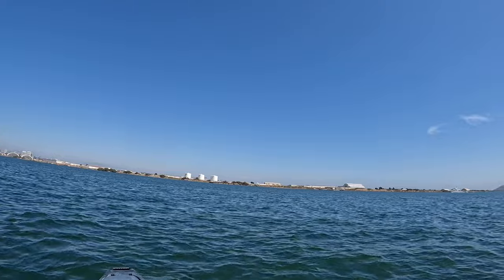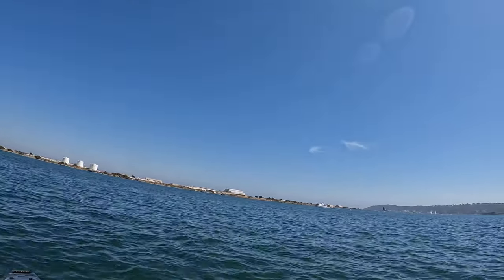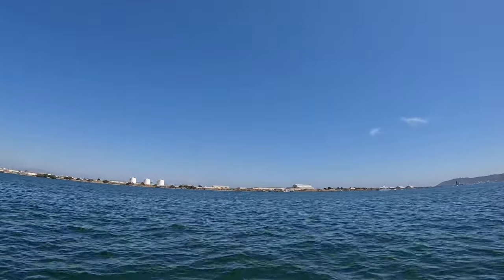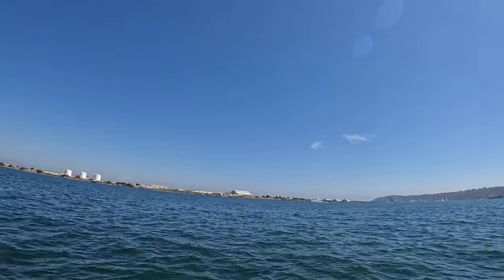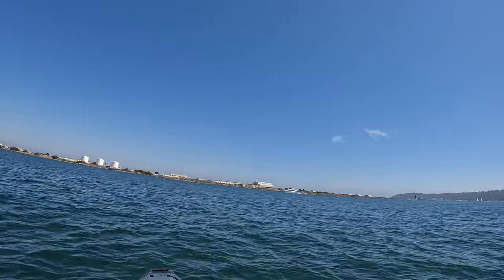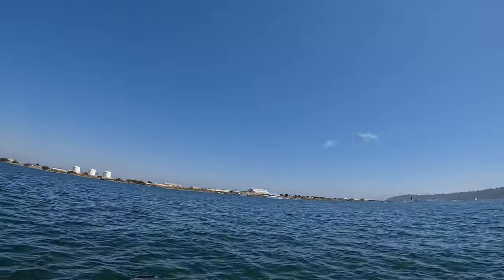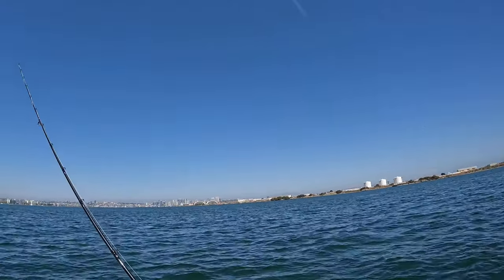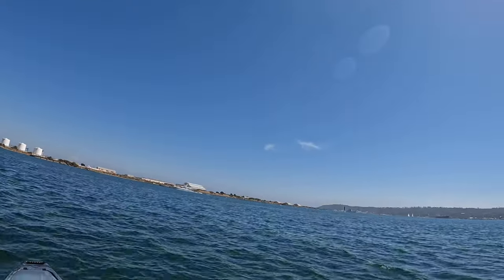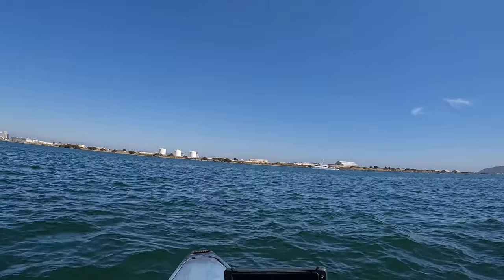Usually when you cross from Shelter Island to the other side, you have to be very careful because sometimes you see a Navy ship or any kind of boat cruising towards you. You have to be careful, okay? Just be careful of the wave. Man, it's a good workout. I'm getting tired already. Gotta look both sides and to the right. Good workout.